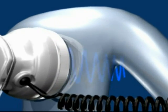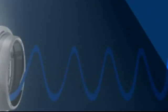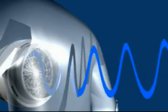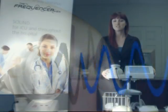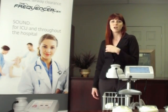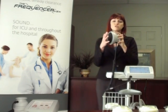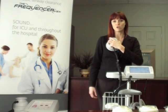So since sound waves are traveling throughout the chest, you just need to treat the front wall of the chest. So that's going to be very convenient for patients at home, since they're going to be able to do it by themselves. And in a hospital setting, normally patients are in a declined position. Sometimes they're unstable, hard to mobilize, or they have a lot of tubing. So the Frequencer is going to be a good option because you're not going to need to treat the back, just the front wall of the chest.